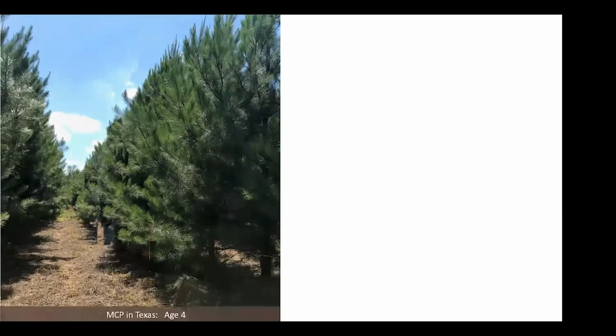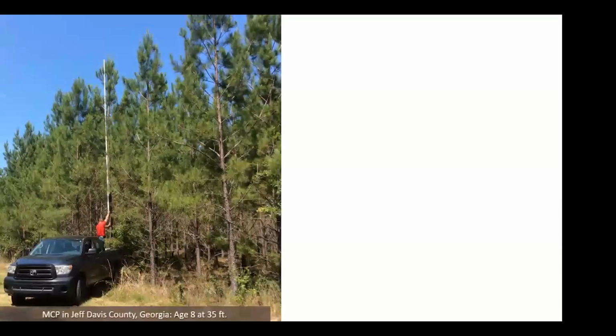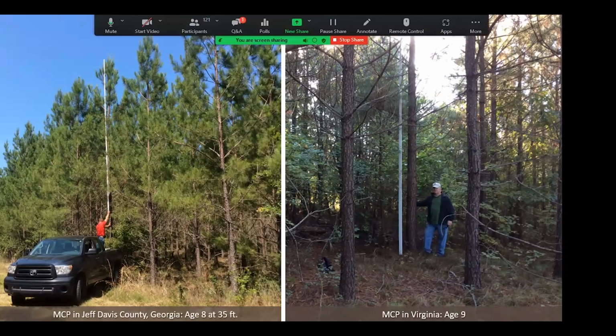MCP in Texas at age 4. MCP in Wheeler County, Georgia, which is in the upper coastal plain or the Piedmont at age 6. 8-year-old MCP in Jeff Davis County, Georgia at age 8 at 35 feet. And then a 9-year-old MCP in Virginia. And one thing I want you to notice in these photos are the straight stems, the small limbs, and just the great form of the tree. Not the fast growth, but the form at the end of the rotation.